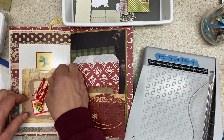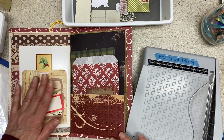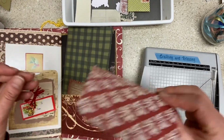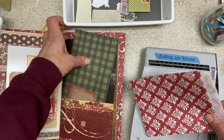These are going to be kind of loose. I just barely sewed them on there. I don't think that's the end of the world. I think it's fun. Okay, now we have a pocket and we covered up the hallmark. Then here we have an envelope to make a pocket with. You can cut this down, you could tear it, whatever you want. Might just be fun paper for you.